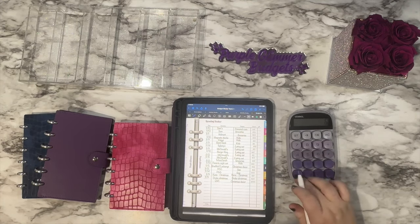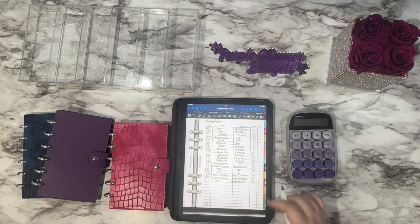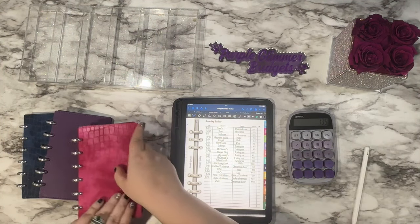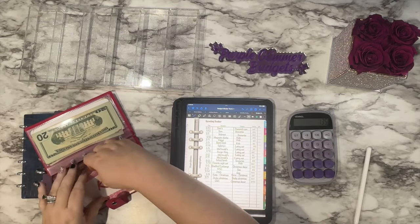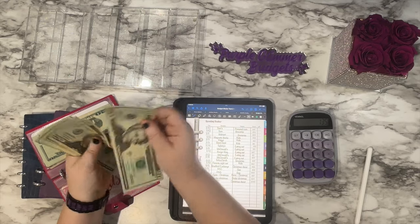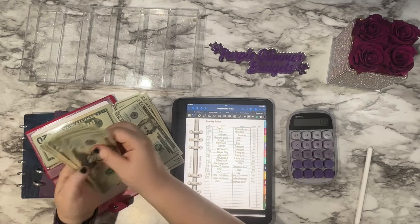And then parents' night out. Yes, I attribute it to kids, but this is for my sanity too. But it's money spent on the kids for them to have some fun with, so that's why I put it there. So I need 135 for kids. So let's see what we have here. We have 20, 40, 60, 81.